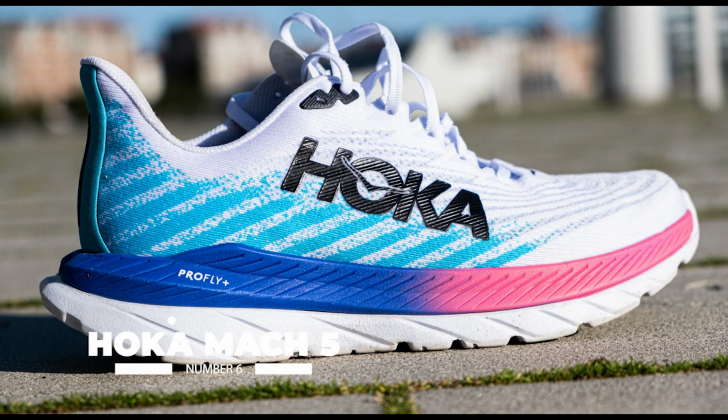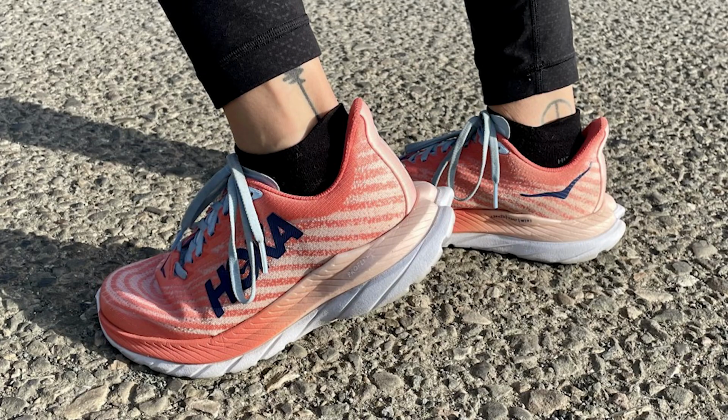Coming at number 6, we have HOKA Mach 5. Taking after its immediate predecessor, the HOKA Mach 5 has replaced the Mach 4's PROFLY midsole foam with PROFLY Plus, which delivers higher energy return. Also adapted from the Supersonic is the narrower fit around the saddle. Placing my Mach 4 and Mach 5 beside each other, it's a noticeable change.